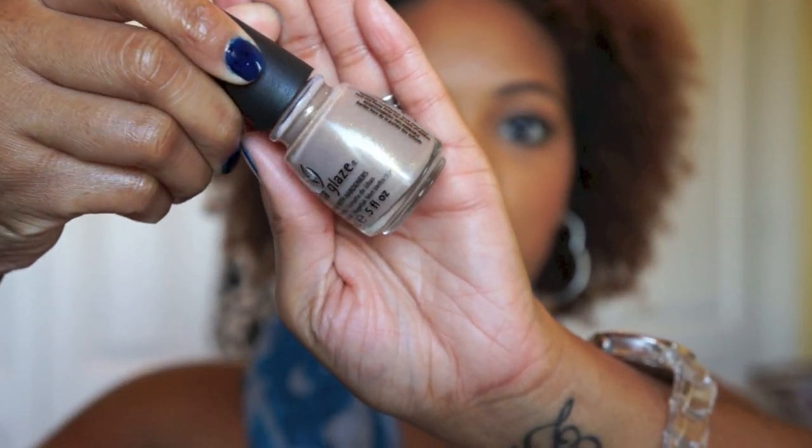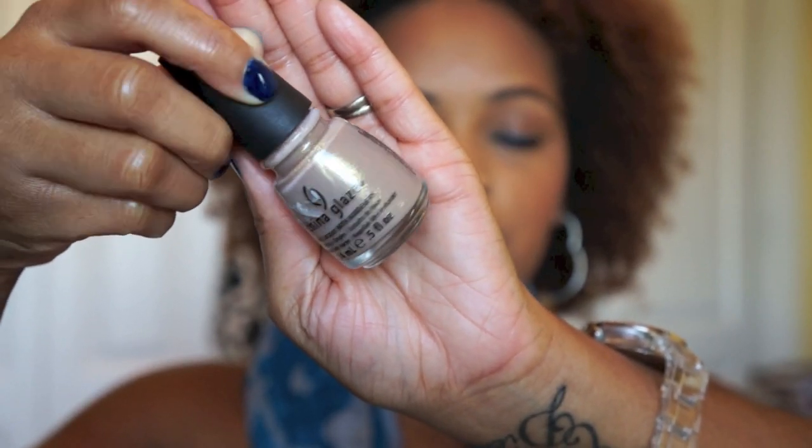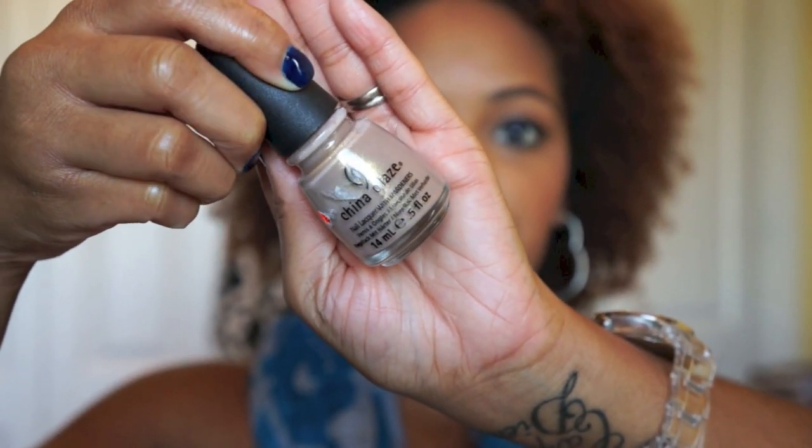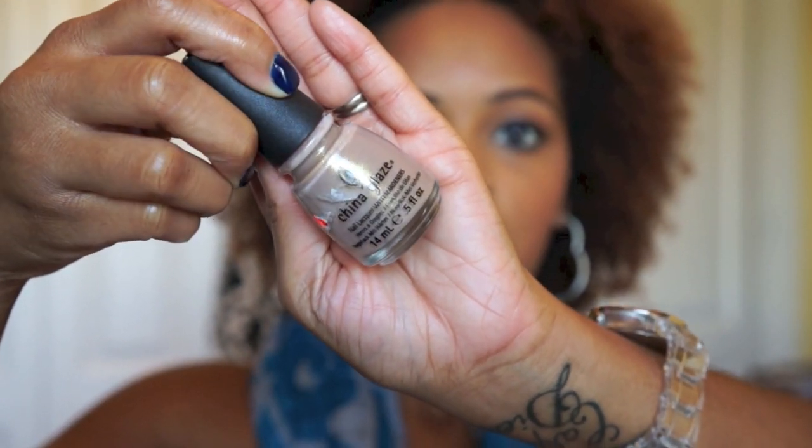So it's a tan base with micro shimmer in it. It's very, very pretty. It's like golden and green micro shimmer. And it's something that's very neutral, so you don't have to feel funny about wearing it to work at all. But it still has that extra little something with the micro shimmer in it. So I really, really like that. Very glad I bought it. Plus, I got it on clearance at Ulta, so that's always a plus.